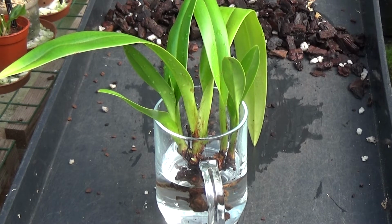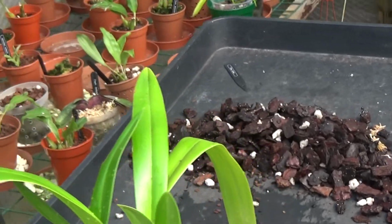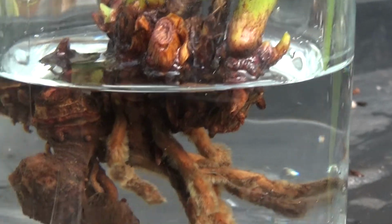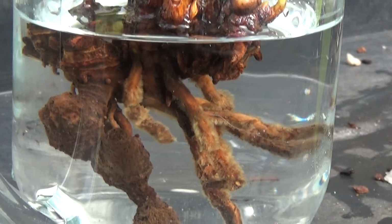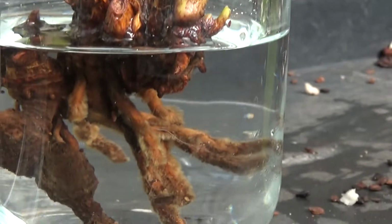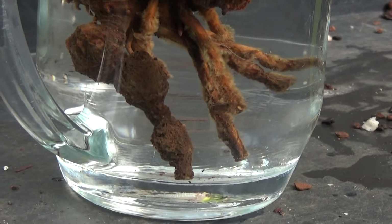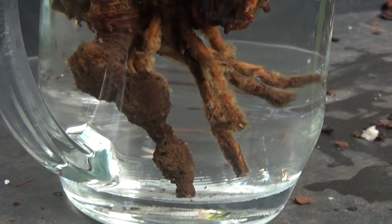You probably can't see from there, so I'll get the camera and go down to the water level and have a look. There you are. All that's in the water, and the roots are above it. So we'll see if it starts throwing any new roots out from there. Because in the wild, all the roots on these plants are in water, and the plant is above it. So we'll see what happens with this one. I'll keep my fingers crossed that it starts throwing some new roots out, like they do on Phalaenopsis and other plants like that. Anyhow, time will tell, so we'll just see how this one goes.